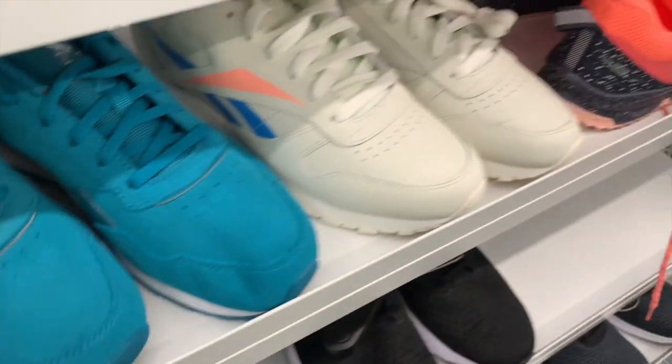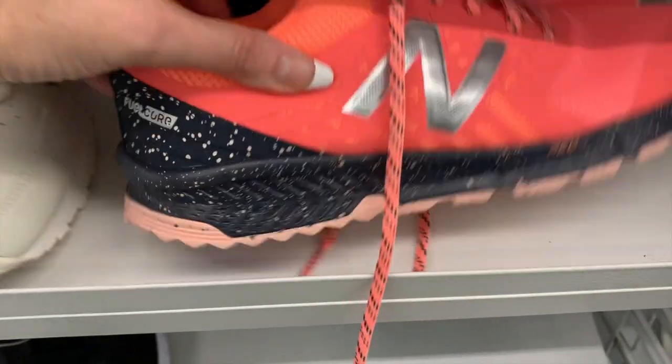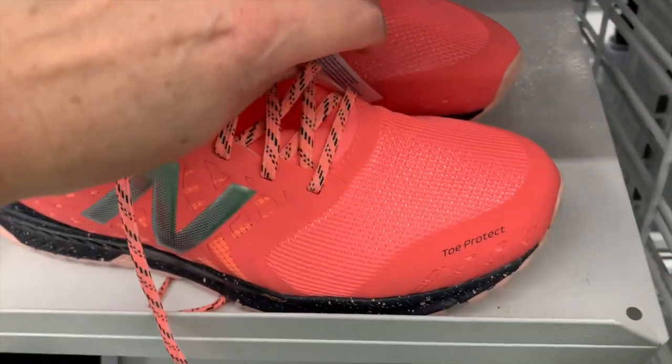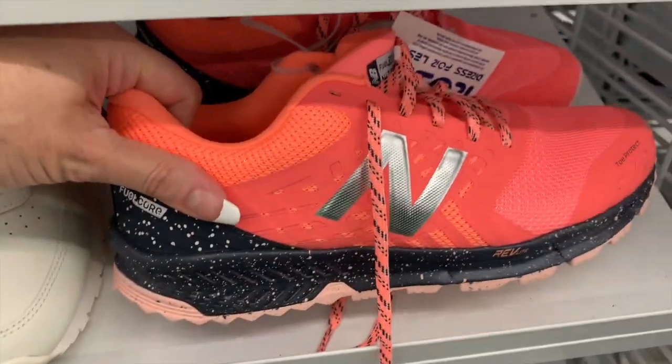$24.99 for these Reeboks, super throwback. We even have New Balance here. Fuel Core with Toe Protect. These are $39.99. They normally go for $75.